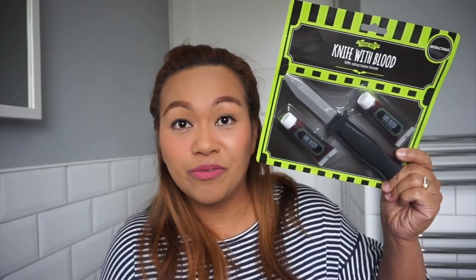And the next one, guys, is this. This is for my eldest son. He chose this one. It's a knife with blood. So this is the fake blood and this is the knife. He said he wanted this for Halloween. So still a long way to go. He's really advanced. So yeah, 1 pound for this.